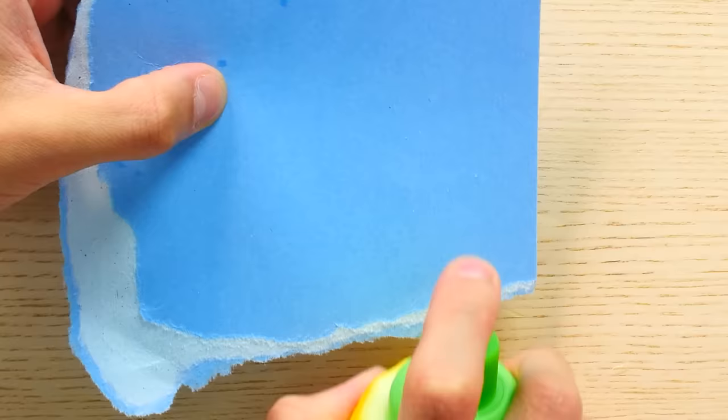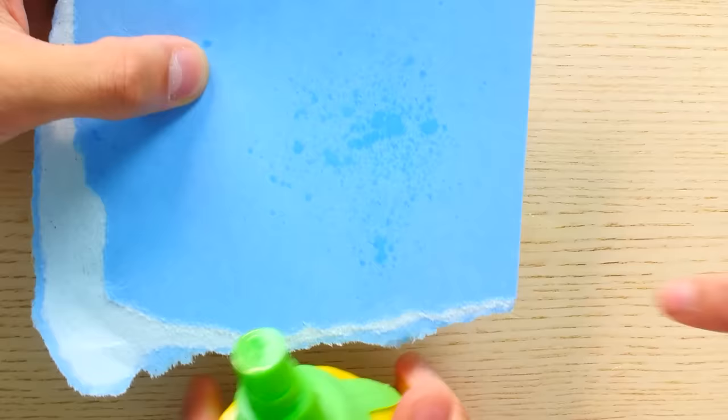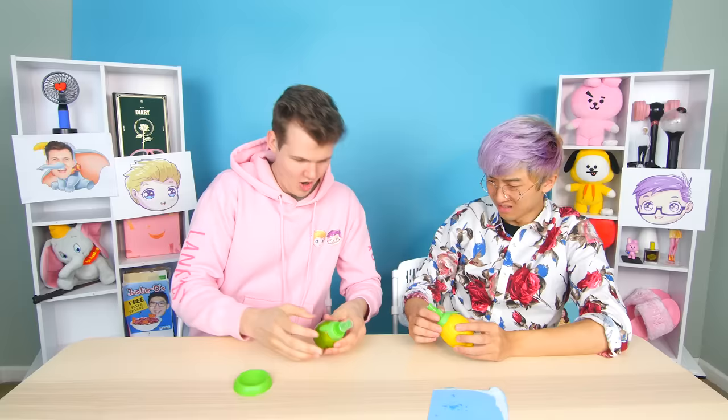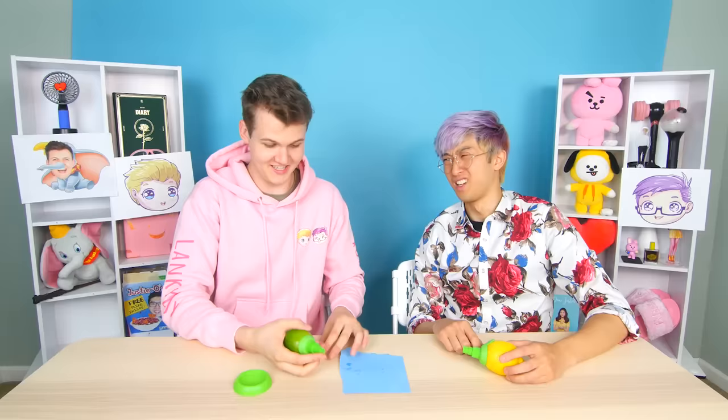Whoa! It's definitely coming out. Wait, it's right there. There's some juice definitely coming out. Wait, this is actually sick. Okay, let me stick it in with the lime and see if this works too. Okay, there it is with the lime. Oh, this feels juicy. This feels really juicy. Okay, ready?